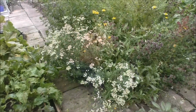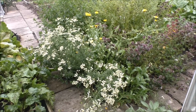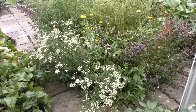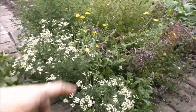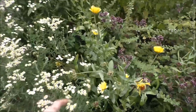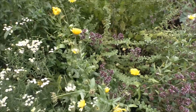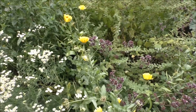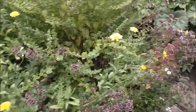Something I haven't shown you for a while is my herb patch, which as you can see is just overflowing the paths now. But in a way that makes it even better, because whichever way you walk, you brush against the herbs. So I've got this English mace here, which, what sort of smells that? It's not minty. Can't think of anything that's quite like it.